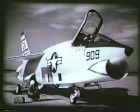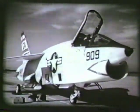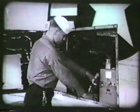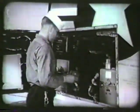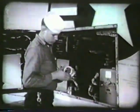For a night photo mission, only camera stations 3 and 4 can be used, since these are the only stations large enough to accommodate the cameras used for night missions. The light monitor detector is removed. This is the unit that measures the amount of light reflected from the terrain for determining exposures during a day photo mission.